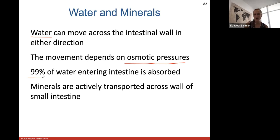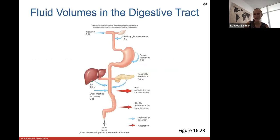Minerals are also actively transported across the wall of the small intestine. And this is a really interesting chart, our final chart of the day for chapter 16, showing the amount of fluid that you ingest, let's say 2 liters a day, plus the fluid that's added from saliva, gastric secretions, pancreatic secretions, bile, and small intestine secretions. About 92% of that fluid is absorbed back into the body in the small intestine, and another 6 to 7% is absorbed in the large intestine. So of all this fluid, about 99% is absorbed back into the body, and about 1% is lost in feces. So that's just an interesting look at the fluids.